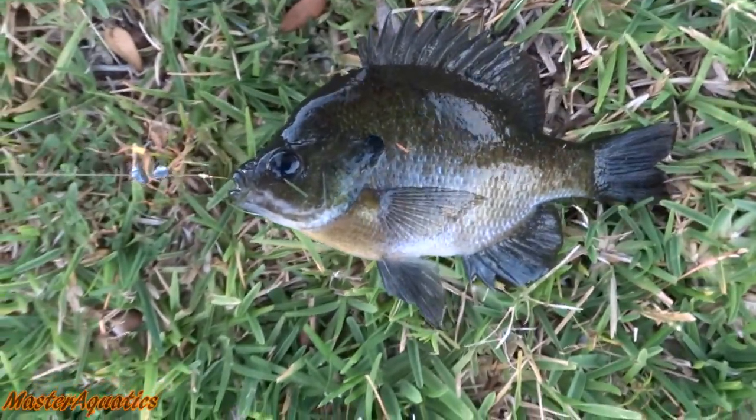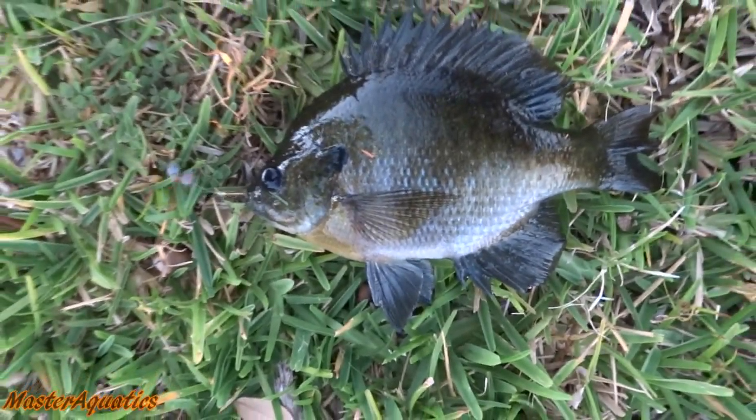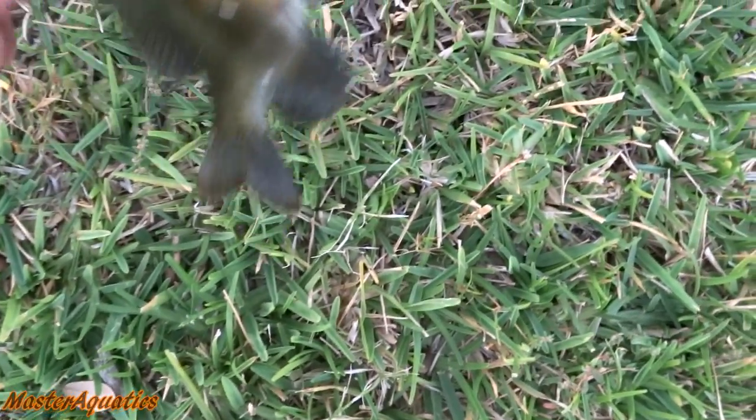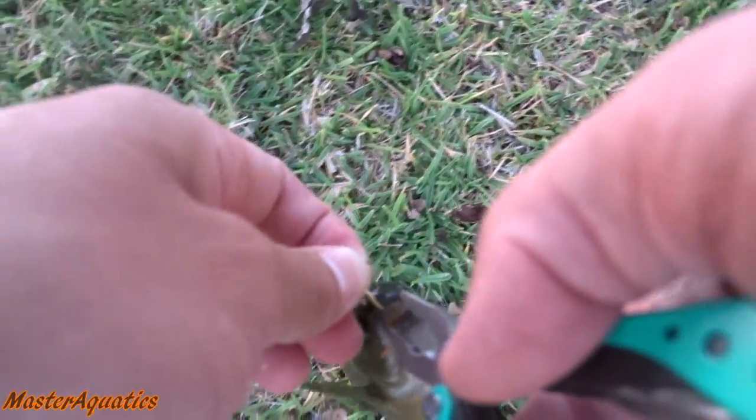Whoa, alright, now this guy is huge. I think this guy is bigger than the one that I got in my aquarium. Definitely sizable for sure. Alright, same thing as the last one. Gonna get the hook out and release this guy. Sorry I don't have my GoPro, otherwise this would be a lot easier. This guy is huge. I'm catching these guys on a 10 inch hook, which is impressive if you ask me.